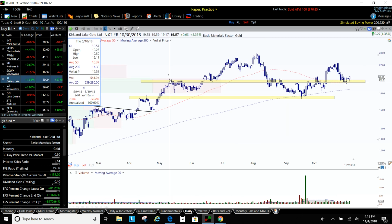KL, this is one I actually bought last week. The gold miners looking a little bit better maybe. And this is definitely a leader within that sector.